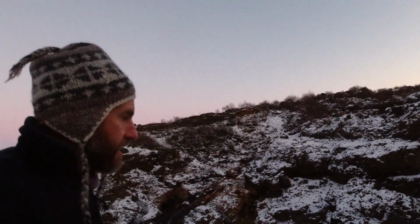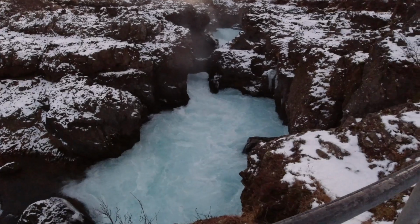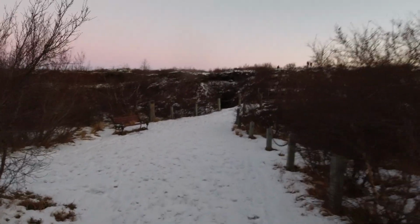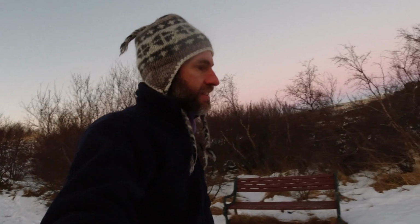Man, oh man, that looks like a chilly swim there. So I mentioned before that Vik means bay. Vik. Vikings. Vikings are the people of the bays, like the fjords.